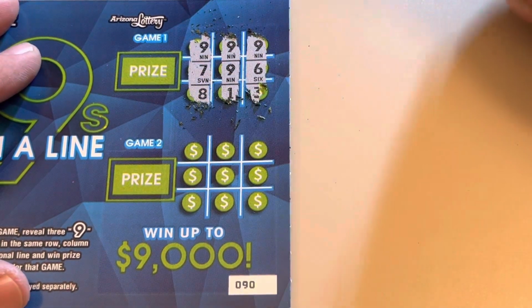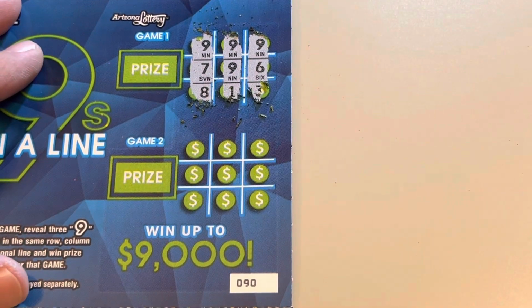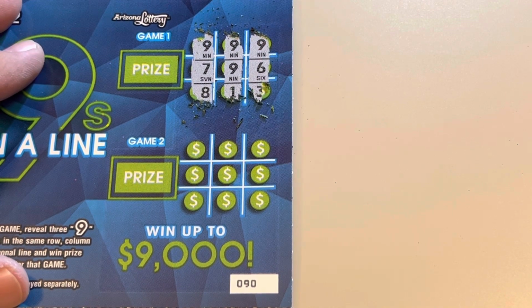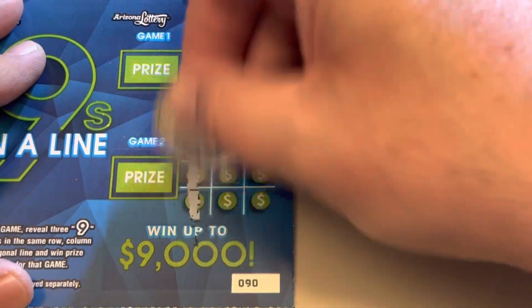There we go. I was just gonna say, I have a lot of faith for $2 tickets within the 90s and from 90 to like 110. It's my favorite spot. But we have a win.